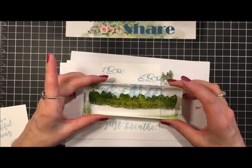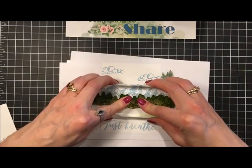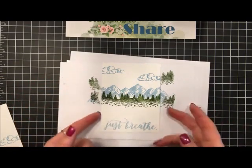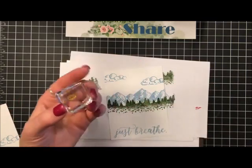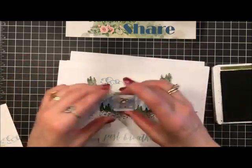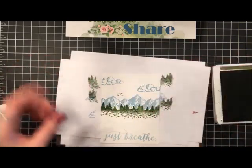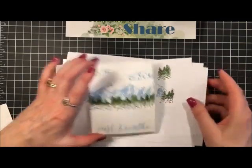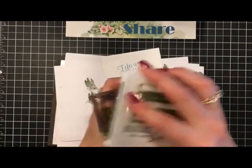Okay, so we're just gonna set this, snug it right up to the mountains, lay it down, don't be in a hurry. Press it in, let the ink soak in. Oh, and there, this is the look we were after. How gorgeous is that? Now we're going to take some little birds. There's 3 very tiny flying birds, so ink those up. And we're just gonna set those in right here. Look at how beautiful that is. I love it. All right. And then for the inside panel, we're just going to take that same tree line. We're going to stamp that at the very bottom of the card.